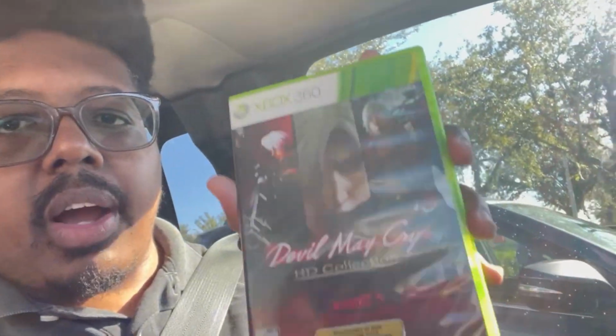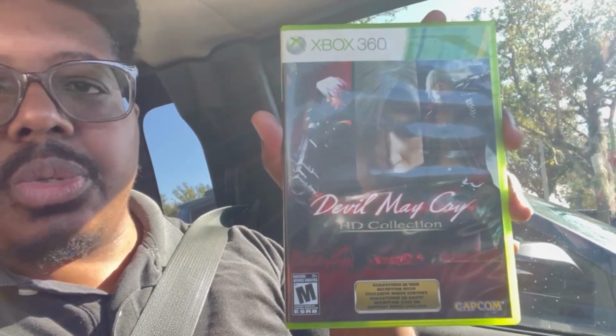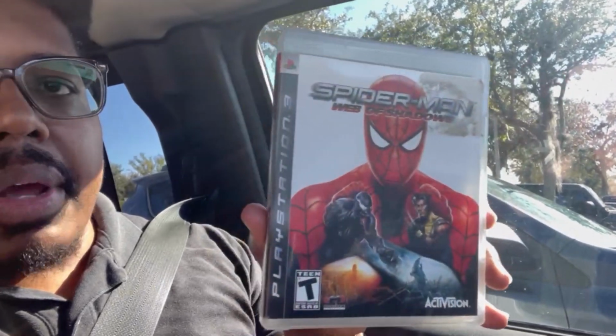And the second game is Devil May Cry HD Collection for the Xbox 360. I actually recently picked this exact game up on the PS4. So now I have the PS4 edition, the PS3 edition, and now the Xbox 360 edition. So that's great. And the last game that I picked up is Spider-Man Web of Shadows for the PS3.